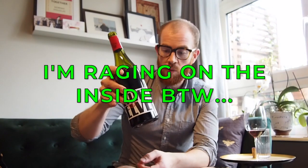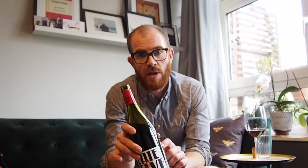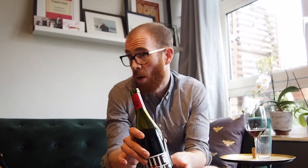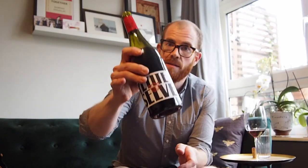Right, so the wine we're tasting today is Petit Selve from the southern French region of Coteaux de l'Ardèche. It's from the Ardèche Valley, okay? And I'm not going to attempt to say too many words in French because I can't.